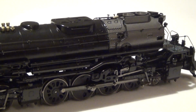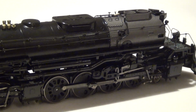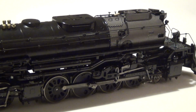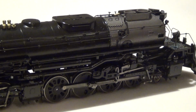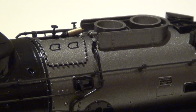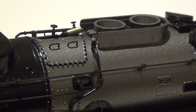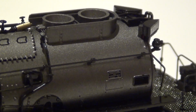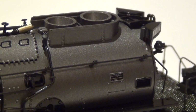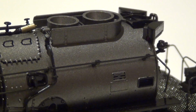So Athearn has done a spectacular job on these. The modeling is just intense, and the amount of details, the separately applied details on here, are really, really remarkable. I wanted to zoom in a little bit. So here's what I was talking about. Here's the whistle right here, the brass colored whistle right behind the smokestacks. Again, we got the number boards and just a lot of detail in this locomotive.